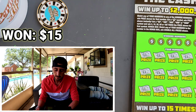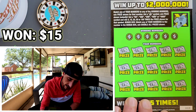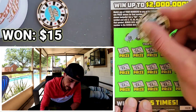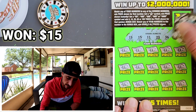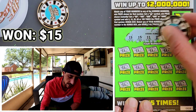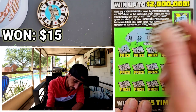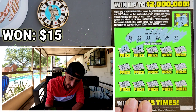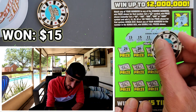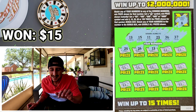All right, ticket three. Ticket three, bonus. Eight, our numbers are 13, 15, 11, 23, 36, and a 37. Here we go, good luck knock. 24, one off, 26. 13, boom, we got a smash, guys.